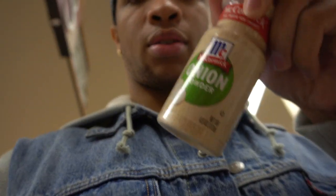Cheat codes. Now, what I need specifically is onion powder. That's what I'm looking for. And usually, onion powder runs out pretty quick, not gonna lie. But you get you some onion powder, garlic powder. Salt and pepper are mandatory. Just base seasonings: onion powder, garlic powder, and then all-purpose seasoning.